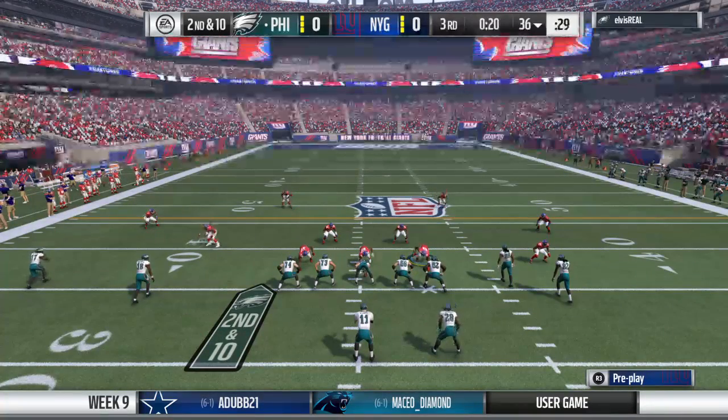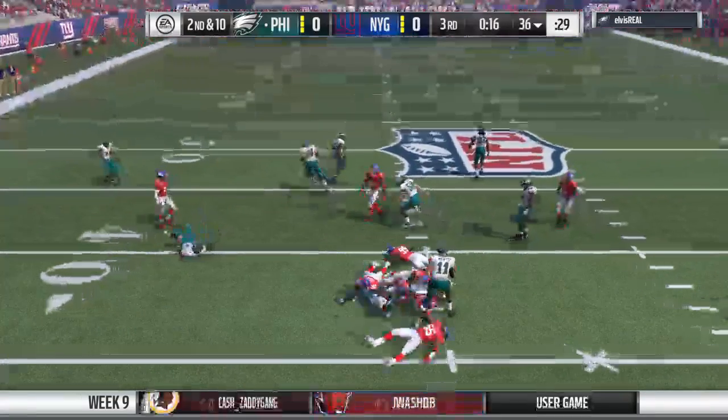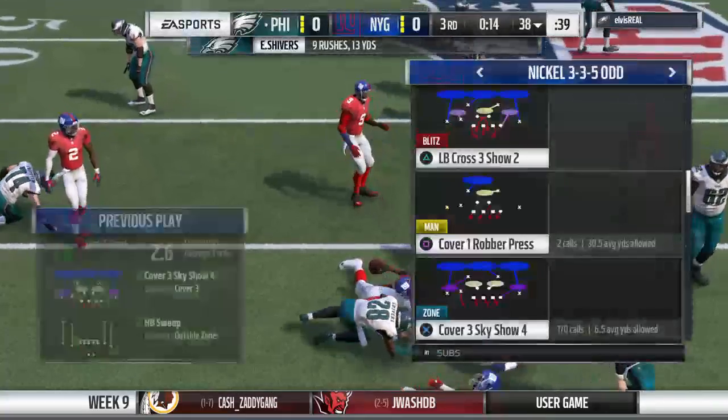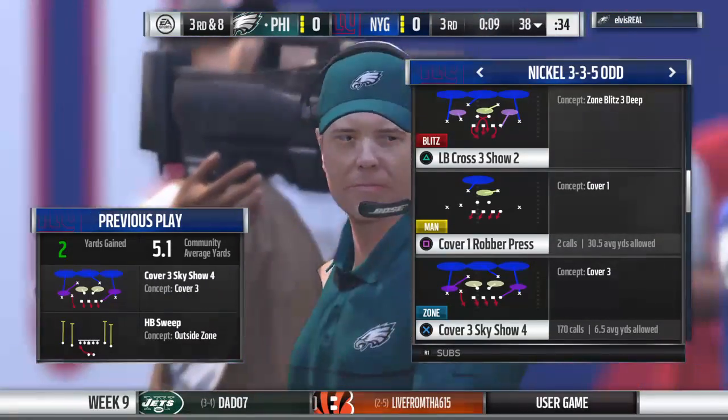They'll run it now out of the gun, and he'll get this up to about the 38-yard line. They only got a couple on that one, so not a ton of help. They'll have a 3rd and 8 forthcoming.